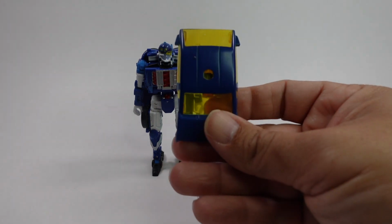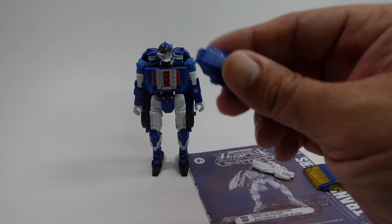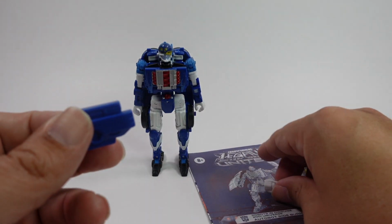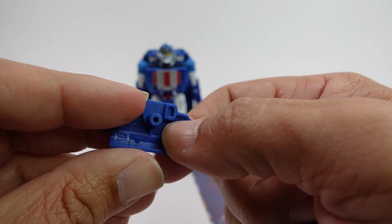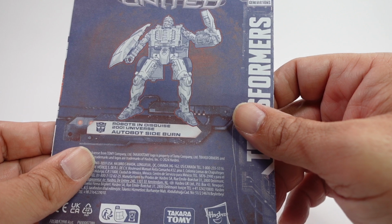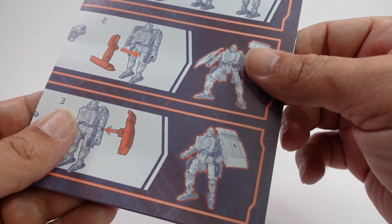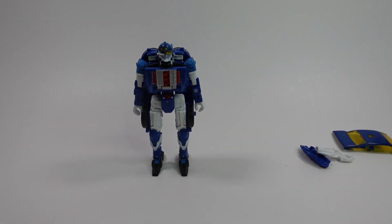You of course get the hood, which acts as a shield for him. You also get this piece, which connects to this gun right here, which kind of acts as the gun on there, which is kind of silly. And then you get the instructions, of course. And then you get Sideburn himself right there.